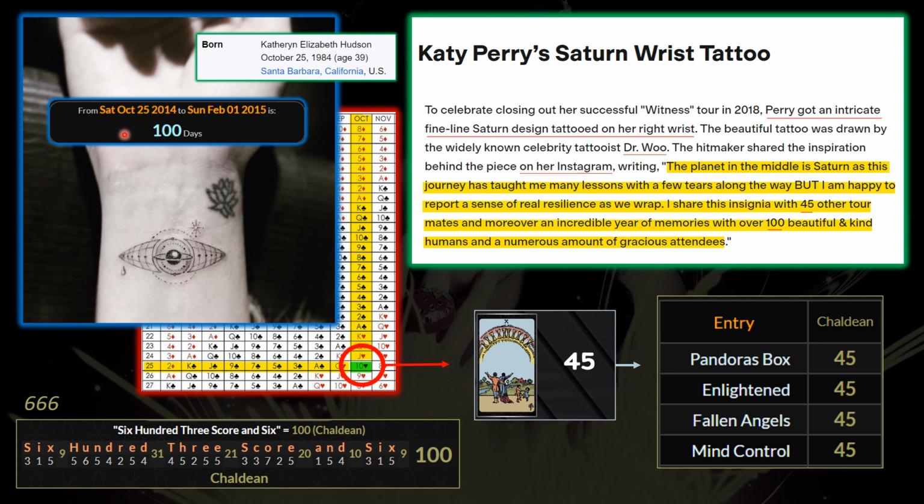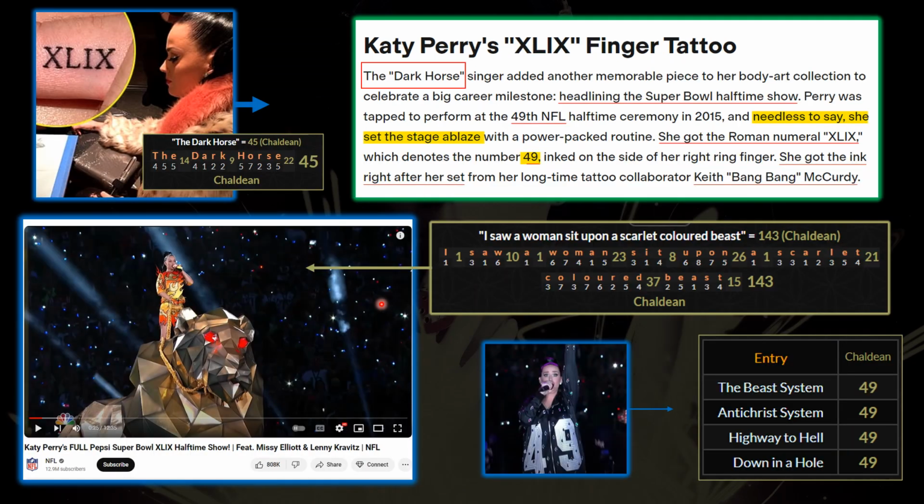So from Saturday, October 25th, her birthday, to Sunday, February 1st, 2015, that was precisely 100 days. So we can see here that 100 came up again in this ritual. So this Sunday, February 1st, 2015, that's when she did the Super Bowl. So let's have a look at that.